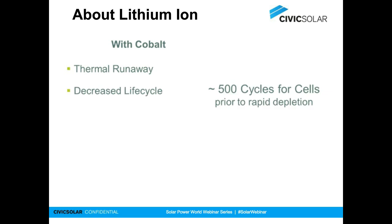Cells that contain cobalt oftentimes experience rapid depletion after about 500 cycles. If you're doing daily cycling, that's a little bit less than 2 years. So when you get to, say, year 5, you're not going to have the same amount of energy available in that cell as you did in year 1.